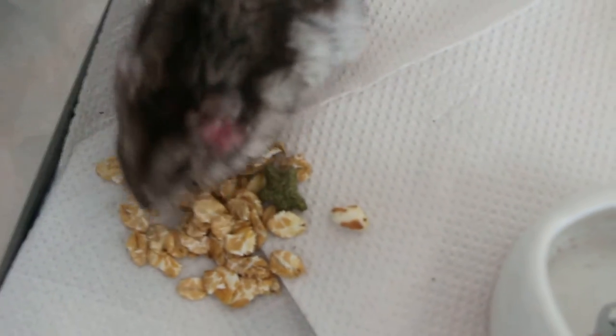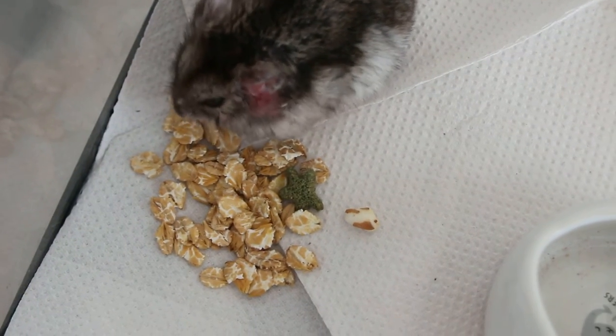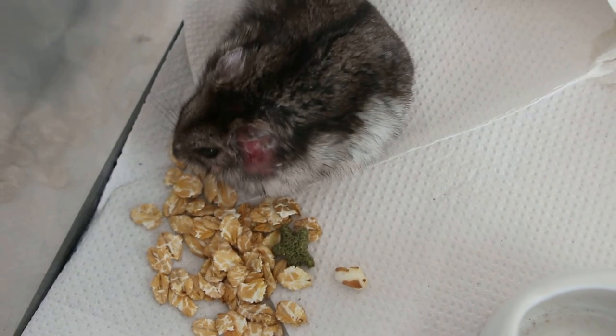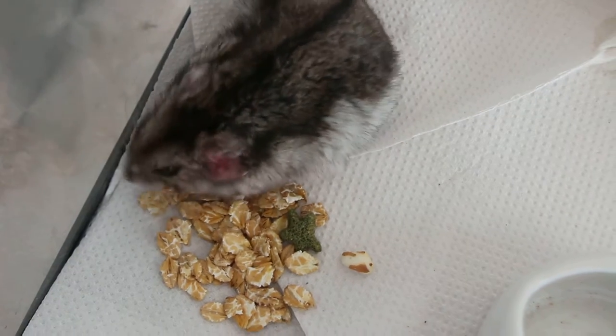And he did go in to explore, but I think he picked up one pellet to eat. He's quite a good eater. Weighs about 49 grams now.